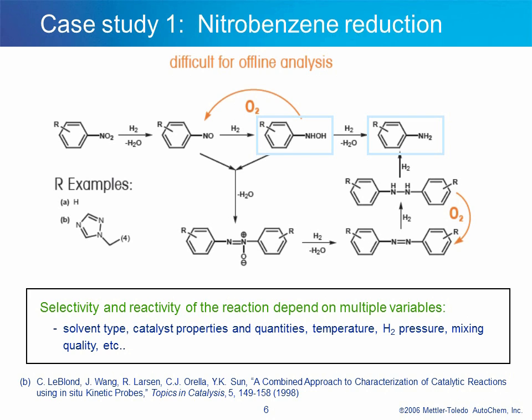Further, conventional offline techniques are challenged by the instability of the reaction intermediates and products, as well as being labor-intensive, especially when trying to track reaction progression and/or determine kinetics. Also, accurate determination of the reaction endpoint is often not possible by offline techniques. Whether partially reduced hydroxylamine or fully reduced aniline is the desired product, the selectivity and reactivity of the reaction depend on multiple variables: solvent type, catalyst properties and quantities, temperature, hydrogen pressure, mixing quality, etc.